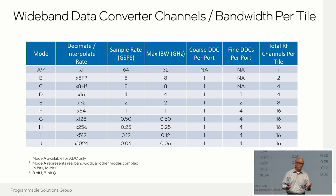The first one is 8xF, which is full resolution in terms of the bit width. We have 16-bit IQ, which gives us two channels. If you look at the bandwidth, it's equivalent. If we have 8 gigasamples times 16-bit IQ times two channels, that comes out to 512 gigabits per second. If you look at mode C, what we have is four channels of 8-bit IQ, that's also 512 gigabits per second. Mode D is actually divide by 16, which puts us at 4 gigahertz of bandwidth, and in that case, we have all four channels of IQ and at that 512.